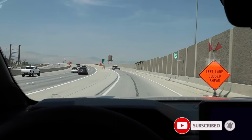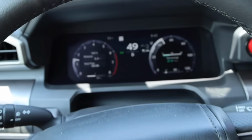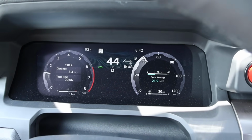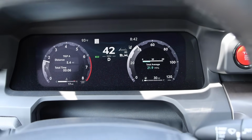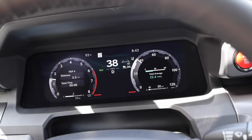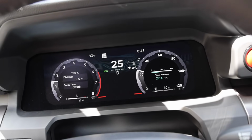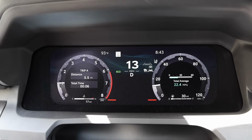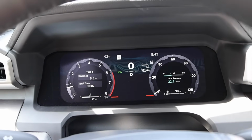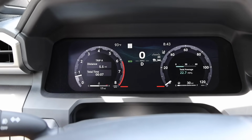Just made it to the midpoint with the Tacoma, and no shocker here, guys. I mean, these trucks have 4-cylinder turbos. They should get good gas miles. We haven't made it to a complete stop yet, but here's the stop right here. Okay, 22.4. Not bad. Now let's go ahead and check out that acceleration for both trucks.